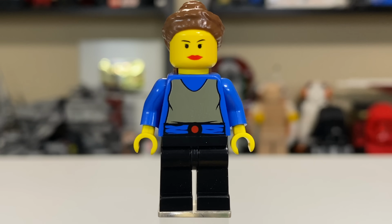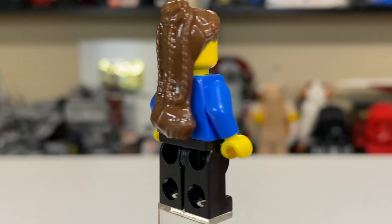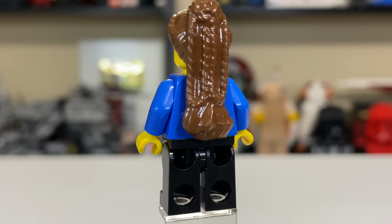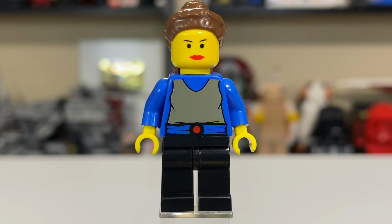The Padme minifigure is pretty good looking, although you'll find that on at least my particular figure, the lips are a little bit off center from the eyes, which is kind of funny looking. The torso print is nice, kind of accurate to what you see in the actual movie, and they have her custom molded hairpiece there. Very nice mold for that hairpiece, and of course 1999 you're not going to see any double faces, so these figures you can literally take at face value when you look at them.